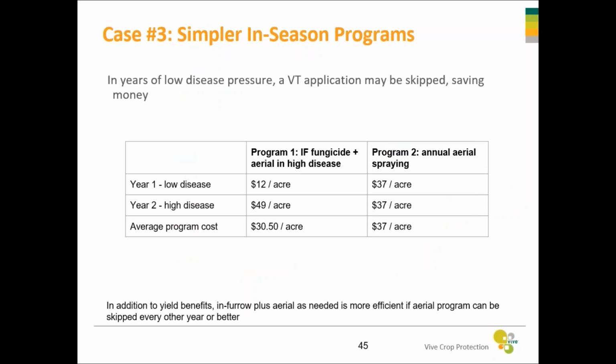In addition to the in-furrow program being the most efficient for ROI, the fact that you can skip the aerial application can really make an impact, even if you can't skip it every year. Looking at this slide, I've suggested two programs. Program 1 is an in-furrow fungicide, and then coming back over the top with an aerial application when the disease pressure is high in your area, but skipping that aerial application when disease pressure is low. For this example, I've just assumed that you have to do an aerial application every other year. If you compare that to always having to do the aerial application, you save quite a bit of money.